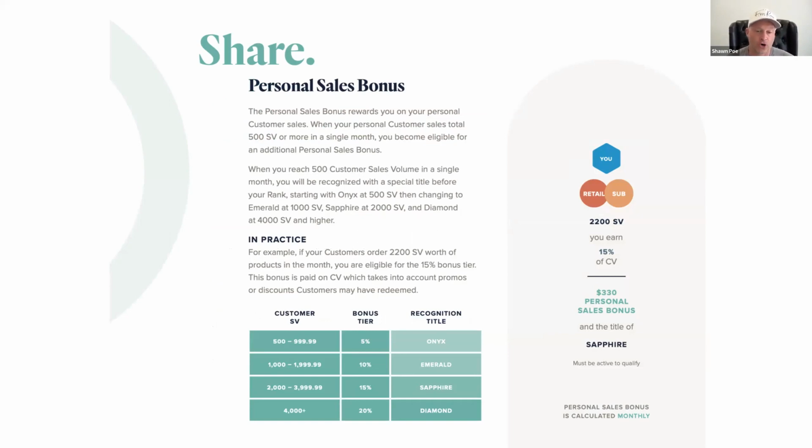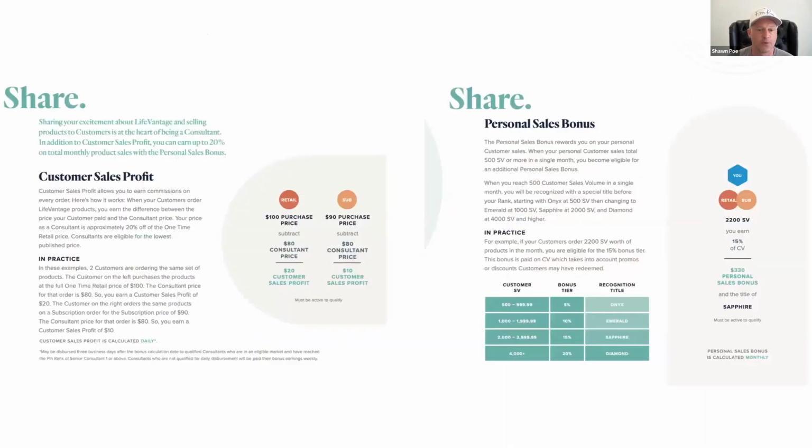People are going to be able to earn a lot of money here at Lifevantage without having to build out a business with distributors. So that's the customer side. And we want to look at the fast track bonuses that people are going to earn as well in addition to that. So this is just both of those together. Customer sales profit on the left, sales bonus on the right. Again, you can max that out with 30% on subscription if you're at the Diamond tier. And then if it was a retail order in there, you could actually earn 40%, the 20% on the left, 20% on the right. But for the most part, people are going to be coming in on subscriptions.